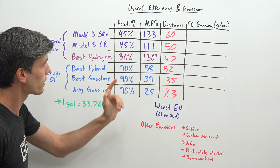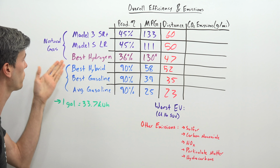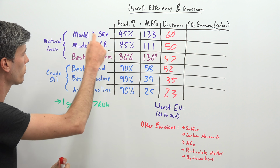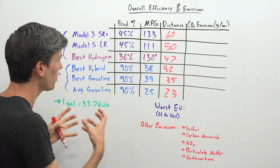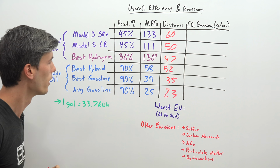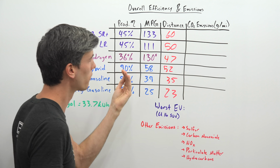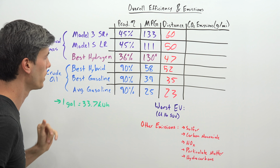And then looking at now emissions. And so what we do here is we look at the source fuel. In this case, we're using natural gas for the electrics and hydrogen, crude oil for the gasoline. And this source fuel has a certain amount of carbon in it from the beginning. And so we're assuming that we're going to convert that carbon into CO2 through this process here. And so by doing some math, you can determine how many grams of CO2 you create per mile for each of these different options. Source fuel here being natural gas, source fuel here being crude oil.